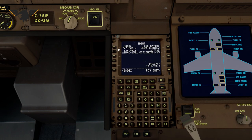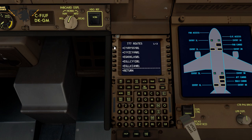So first things first, FMC, and we want to align everything. CYVR is Vancouver, and we're on Charlie 51. It probably won't let me do that, as always, so we'll just go for the GPS position off the bat. Route request, everything's already in there for Sydney, so it's just a company route request, and that can go into the FMC and load ASAP.